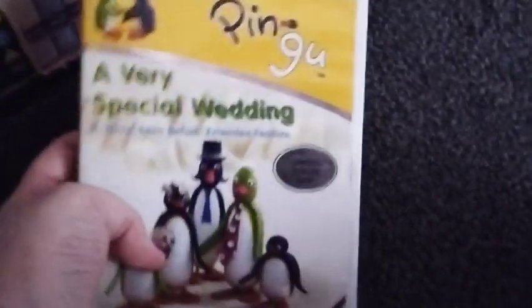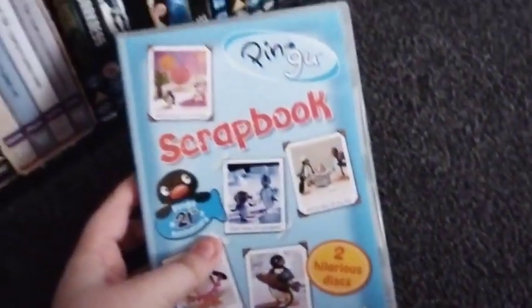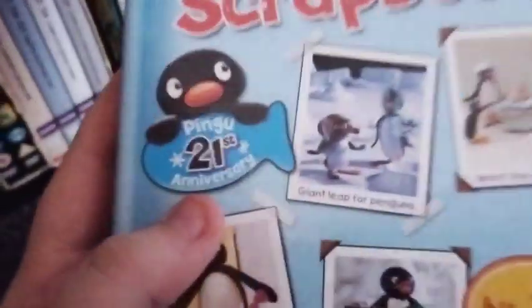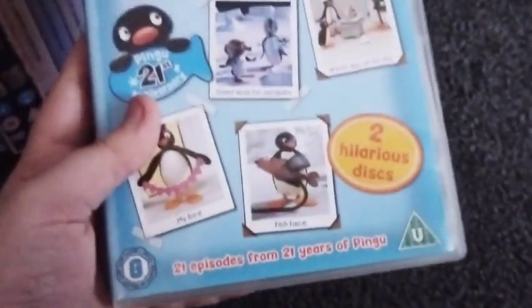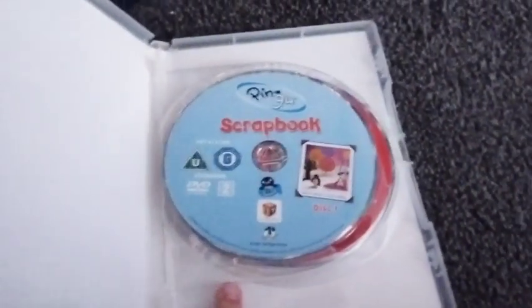Here is A Very Special Wedding, released in 2004. The final one in Pingu's on my shelf is Pingu's Scrapbook, celebrating 21 years of the lovable little penguin. Two hilarious discs, 21 episodes from 21 years of Pingu. Here's spine, and here's the back. Here's disc one, which is the original era, which is Otmar Gutmann era. And here's disc two, which is Hit Era.